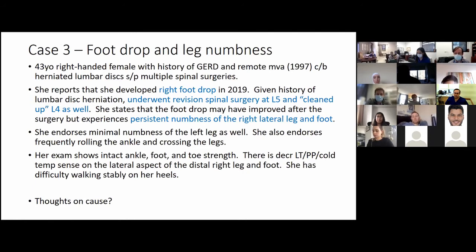And given her history of lumbar disc herniation, a surgeon said to her, you should go back for a revision surgery. She tells me that they did the surgery at L5 and cleaned up L4 as well. She thinks that the foot drop may have slowly improved a little bit after that surgery, but she's still having numbness and tingling in the right side of the lateral leg and foot, but also has some symptoms on the left leg as well. And she frequently rolls the ankle.